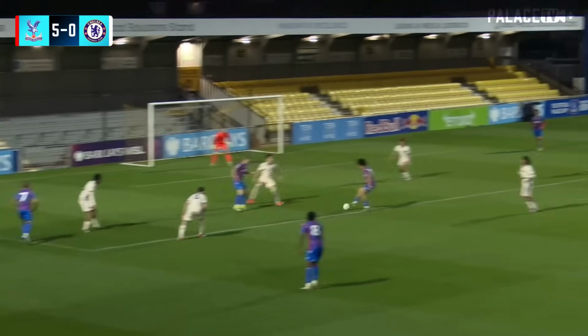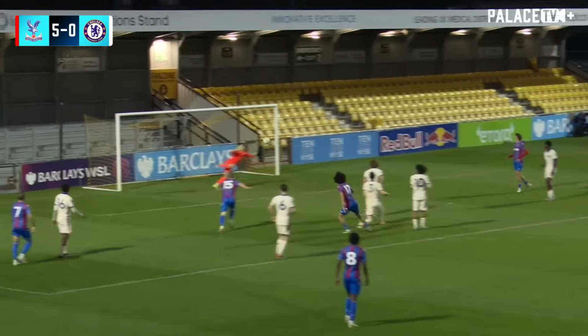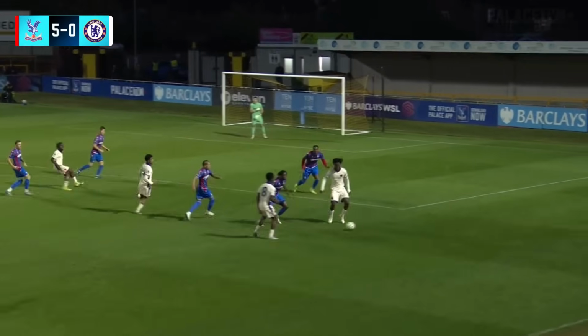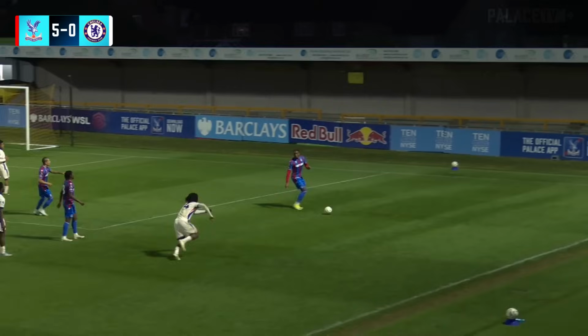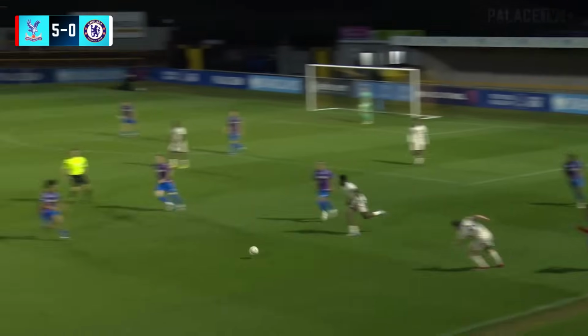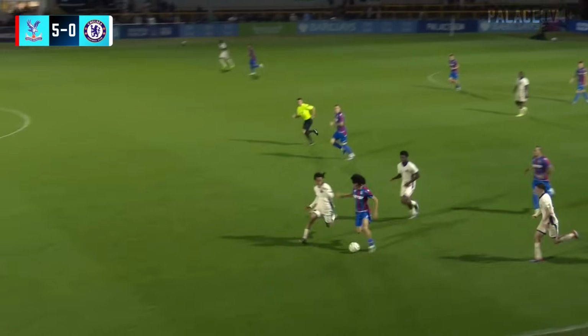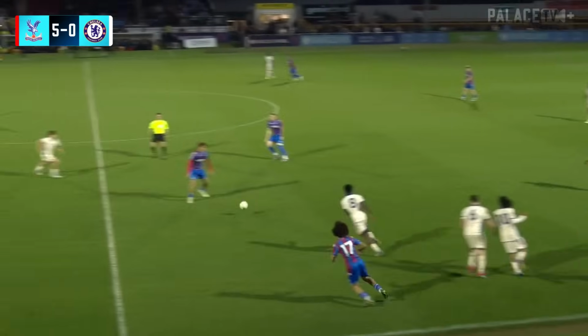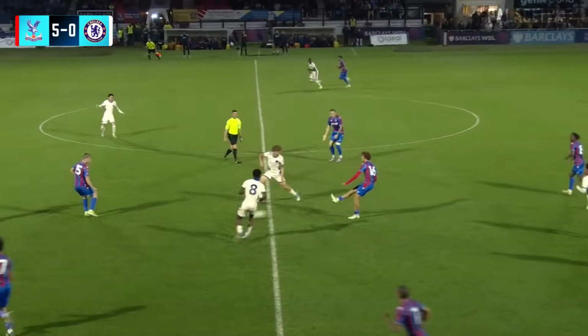The effervescence, exuberance of youth. Drake's Thomas, oh, that would have finished it beautifully. Rak-Sakyi. It's bizarre, isn't it? We've got Rak-Sakyi and Olise both on, playing against Palace. Drake's Thomas. Williams, such a good technical player.